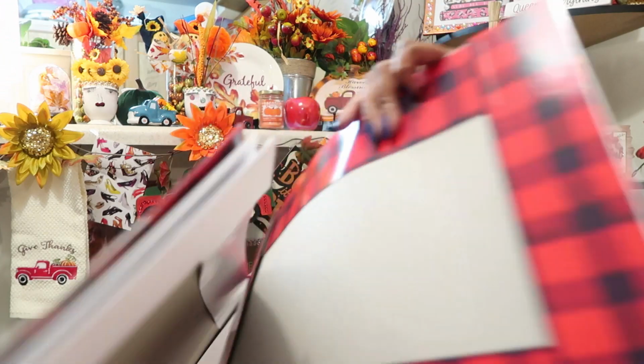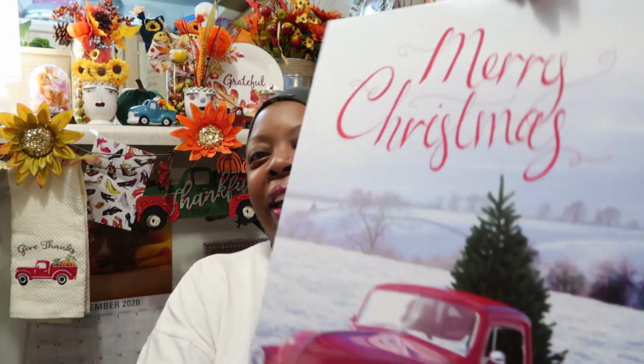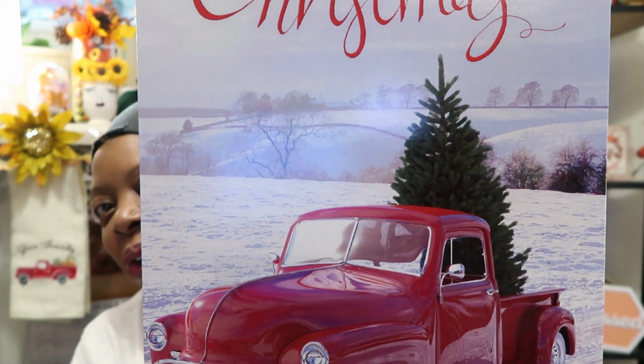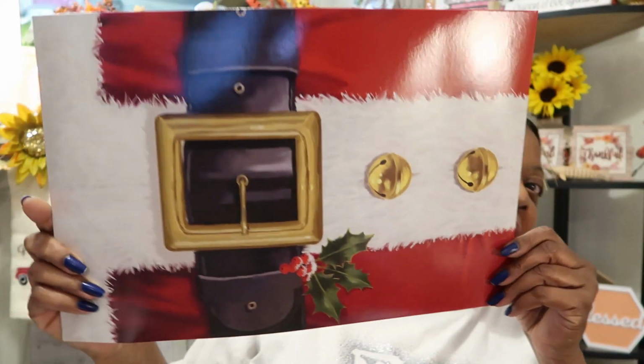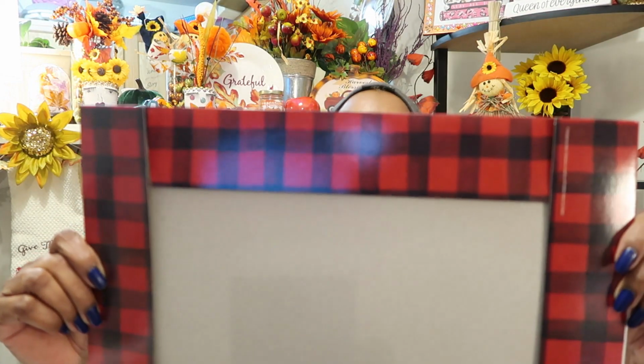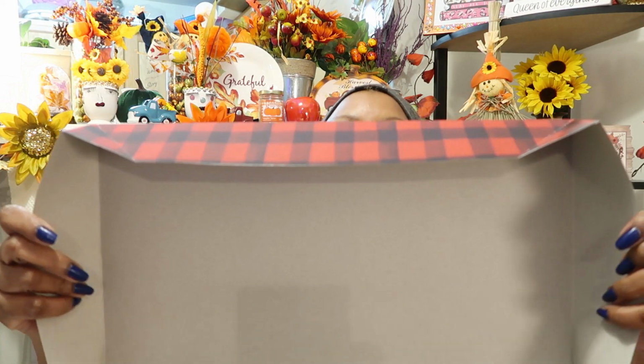Oh, wow, look at this, guys. This has the buffalo check around the top. Isn't that beautiful? Oh, my Lord. I just love that truck and the snow and the Christmas tree. Okay, and then you get the second one, which is Santa's belt. Which I thought was darling as well. And it also comes with the buffalo check on the side. So when you open it up and put it in the box. And then the bottoms just look like regular white boxes.